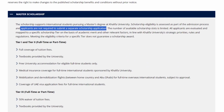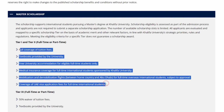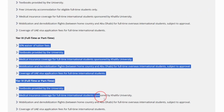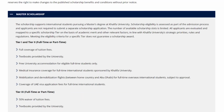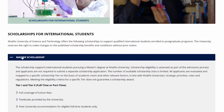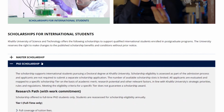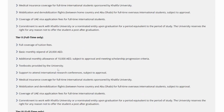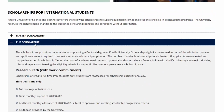You see, tier one and two get this package, but tier three and four are not fully funded. So the goal is to get tier one and tier two. I wish you the best as you go through this. There's also PhD tier one. They get full coverage of their tuition fees, a basic monthly stipend, and so on. Just make sure you look through to get more information about this.